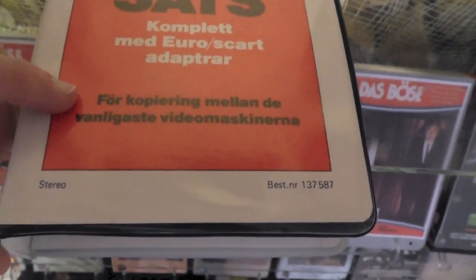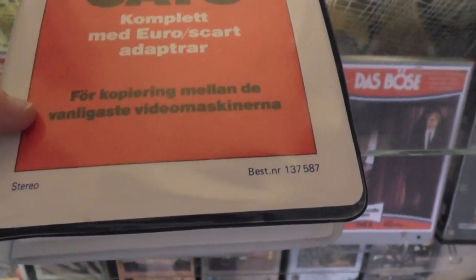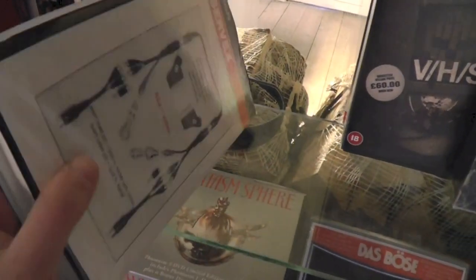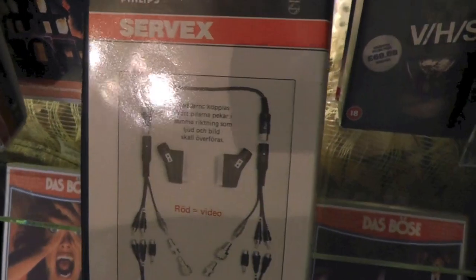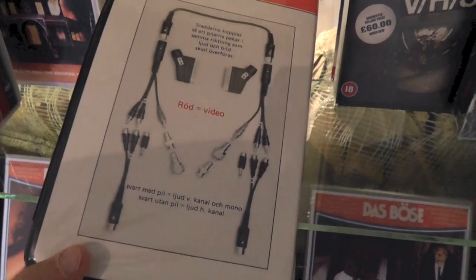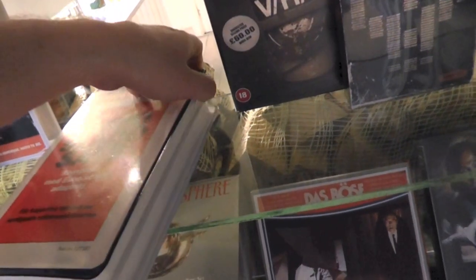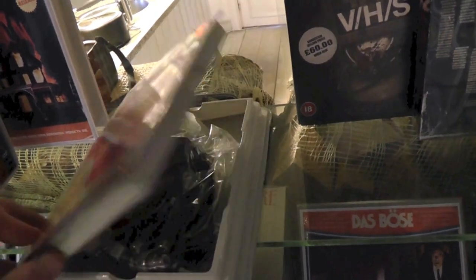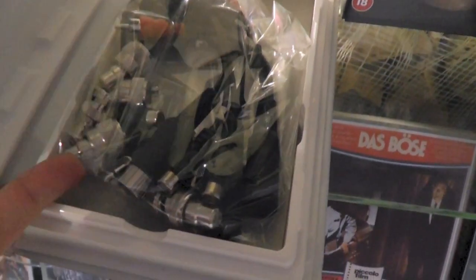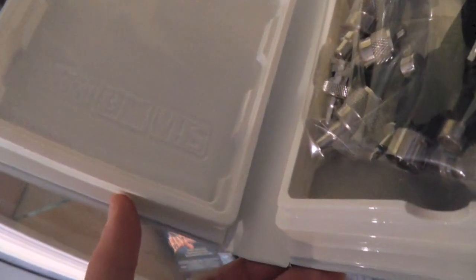And at the bottom it says, for copying or duplication between the most common video machines. So it's basically a small kit of just wires that you are supposed to use when copying videotapes between two VCRs. It's just one of those crazy 80s items. I just stumbled upon it, never heard about this. As you can see, it's basically just a kit of various wires, and this is so cool because it's just typical 80s stuff.